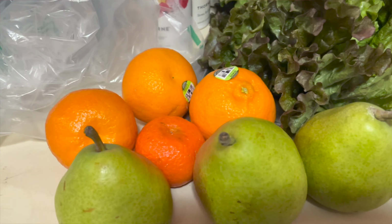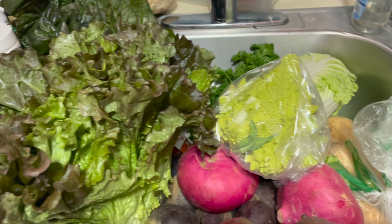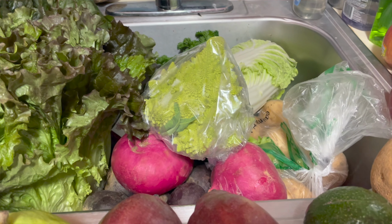And over here, kind of teetering, and then we've got all the stuff from Lancaster in the sink. I feel like the stuff from Farmbox is a little bit more useful in general than the stuff from Lancaster, although we do have lettuce from Lancaster, which is super nice.